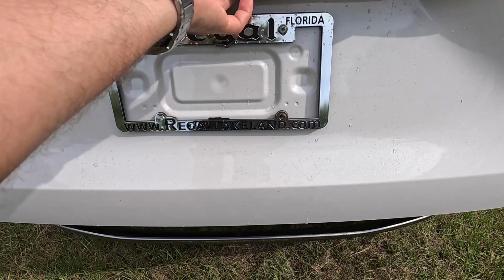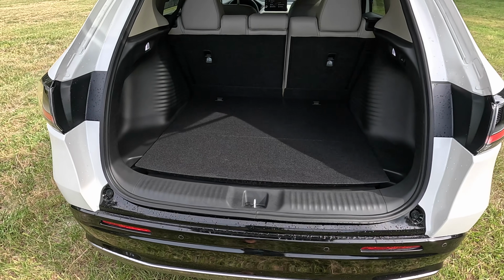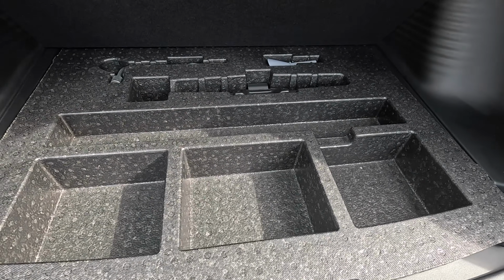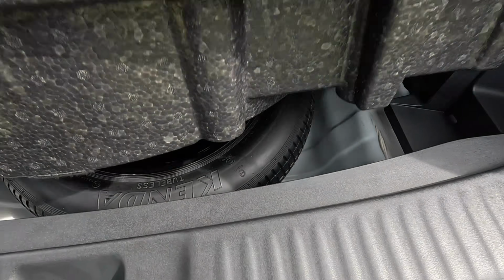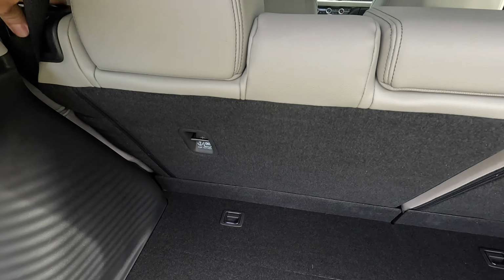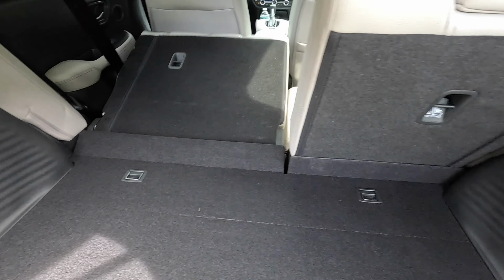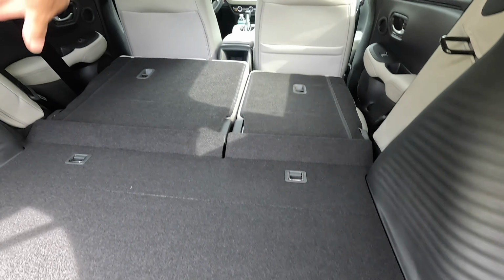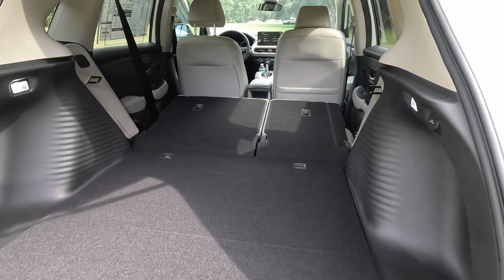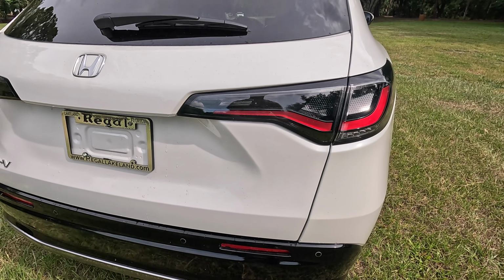Quick release going into 24.4 cubic feet of storage. LED interior lights, you get a 12-volt charger. Underneath the floor, you get some storage. And the best part is you get a spare tire that's tucked underneath that. Now to maximize the 55.1 cubic feet, pull these levers here. I'm kind of tall, so I can do so in the back. It's going to split fold at a 60-40 split, and that maximizes the cargo capacity to the HR-V.